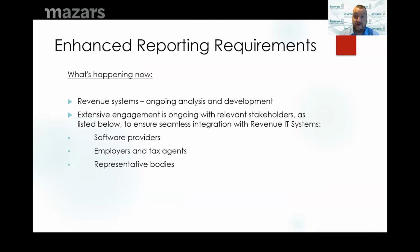So what's happening now is that engagement is ongoing, and the systems are being developed. Any of the payroll software developers that we're engaged with have told us that their systems are ready. They're testing against our services and running that consistently. The engagement with them has been very positive. Obviously, we're also engaging with the likes of yourselves, employers, and tax agents that are out there.